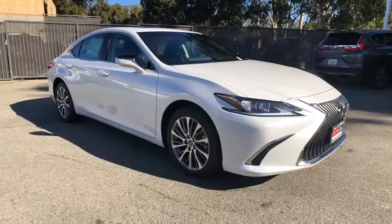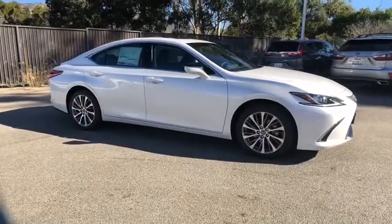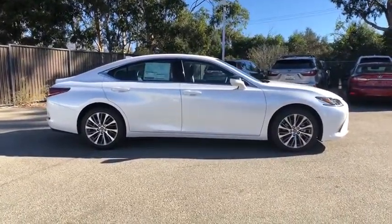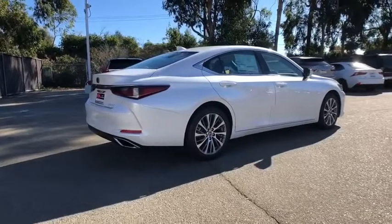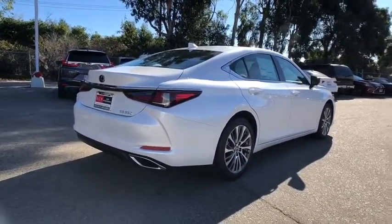We are pleased to show you the 2020 Lexus ES. Lexus has sold the ES family of vehicles since 1989 as its mid-size luxury sedan line. The ES series has become the best-selling sedan for Lexus and is known for its emphasis on interior amenities. Here are some of this vehicle's great options.